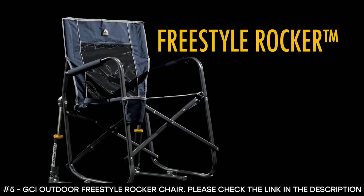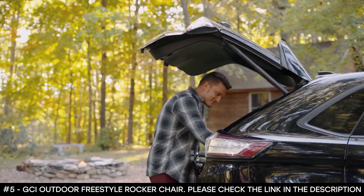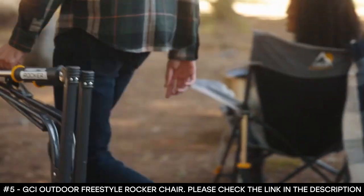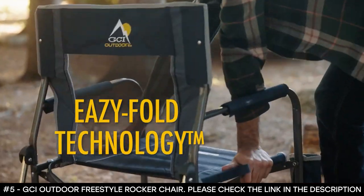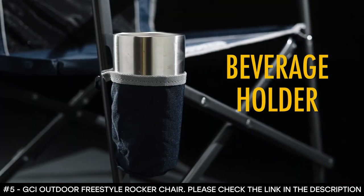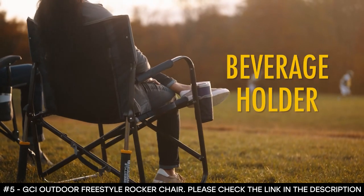This best folding camp chair includes padded armrests that provide good comfort all day. It also has a pocket on the side that helps to keep your beverage within reach. This good folding chair folds down quickly and easily to aid transportation to and from the campsite.